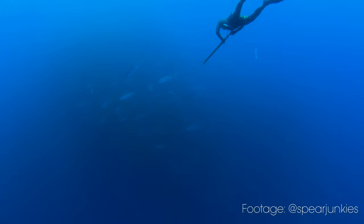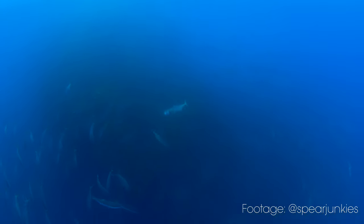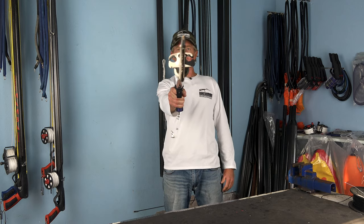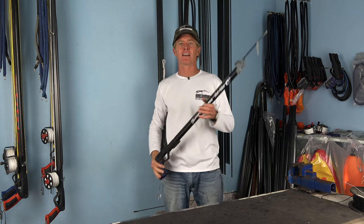Let's look at both techniques and how to master them, plus the pros and cons of both. Let's start with the most common, and that's going to be aiming down the gun. This technique is pretty self-explanatory. You would aim like any gun or rifle, using the line of sight down the gun at the target. Most guys aim over the top of their gun by first placing the spear tip on the target and then lifting up the handle and taking the shot once everything's lined up.